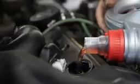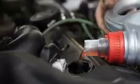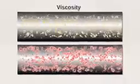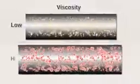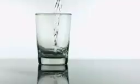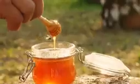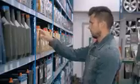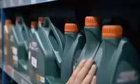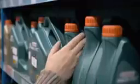When you're talking about motor oil, it's not just all about the type, but also about the viscosity of the oil. Viscosity measures a fluid's resistance to flow, and it can be low or high. Put simply, it's how thin or thick it is. For example, a thin liquid like water has a low viscosity, whereas a thick liquid like honey has a high viscosity. So how do you know which oil viscosity your engine needs? You can find it in your car owner's manual, which specifies the oil type and viscosity grade that your car needs. Often you can even find it on the oil cap under the hood.